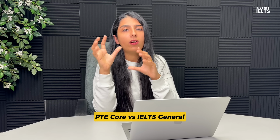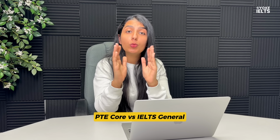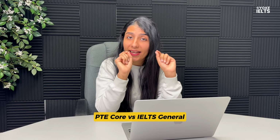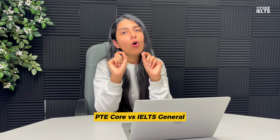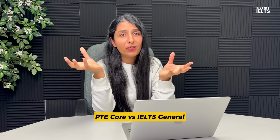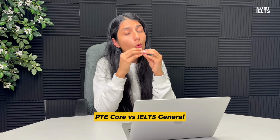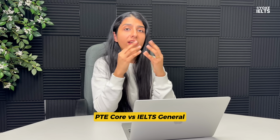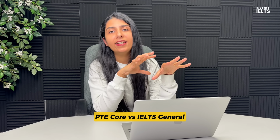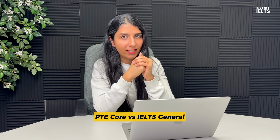Now, in PT Core, like I told you, you can use a template, but that template has to be very intelligently curated so that it is not flagged by AI by the PT Core exam. Also, in the PT Core exam, you need not showcase a wide variety of sentence structure, nor do you need to use a lot of grammar in there. The only thing that you need to be mindful of is spelling errors. Once you write an essay or a letter which is spelling error free, the higher marks you would get in your writing.